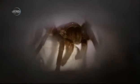Within weeks or months of the mating, depending on the species, the female spins a strong papery cocoon that safely holds her eggs. Turning and ventilating the egg sac for hours every day, she makes sure the eggs inside don't stick together.